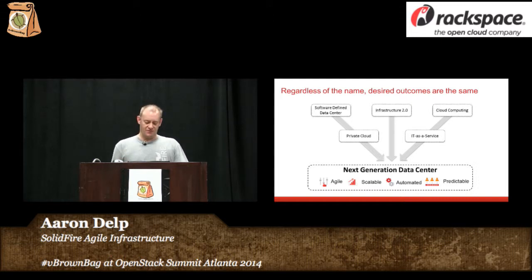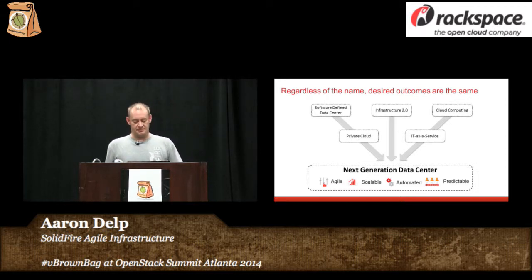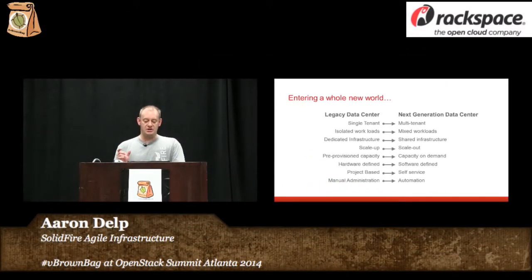And some basic tenets and characteristics of that next generation data center. How do you create an environment that is agile, that is very scalable and very predictable at the same time? And lastly, what you want to do is create an environment that is very automated at the same time. We are entering a whole new world because the applications are changing in a very fundamental way, so the infrastructure has to change. We are moving from a single tenant environment to multi-tenant environments, and putting multiple workloads within those tenants. Because of that, we are starting to share infrastructure, remove those silos and create scale out infrastructure.